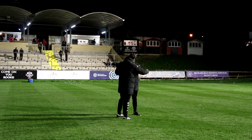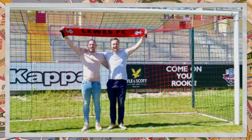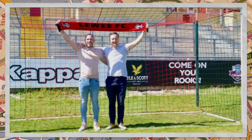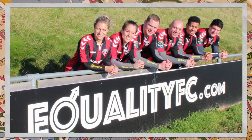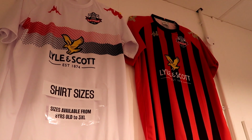Hi, my name's Tony Russell. I'm the manager of Lewes FC. Tony, you joined the club in the summer. How did they sell it to you? It's more really about what they want to achieve, where they want to get to, and also they're good people. I think we had about two or three meetings in the end. By the third one, I was like, yeah, I feel like I can work for these people. I think in non-league football, sometimes it's about the people as well. And also they do some really good stuff outside of football as well. Companies like Lyle and Scott want to be part of it, so little old me might as well come and join the party as well.